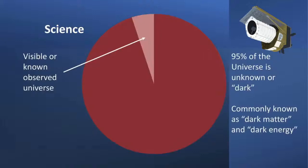Okay, just a little bit of science, not a lot, because I don't fully understand it myself. So what is the dark universe? Well, astronomers and scientists think that we can only see 5% of the actual universe with the visible instruments, our eyes, and our other instruments in the electromagnetic spectrum. We can only see 5% of the universe. So 95% of the universe is unknown or dark, and that's where we get what is commonly known as dark matter and dark energy. That's where we get that from. Okay.